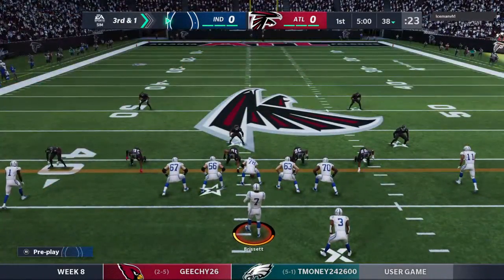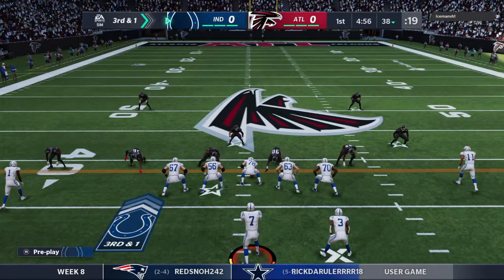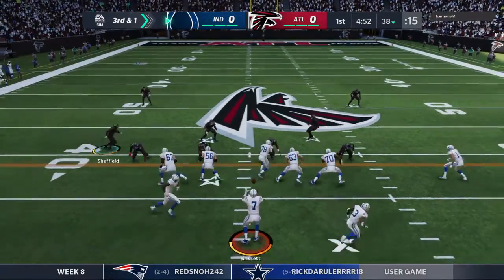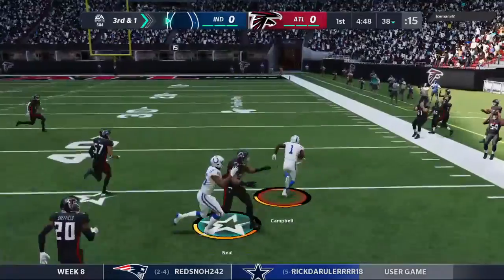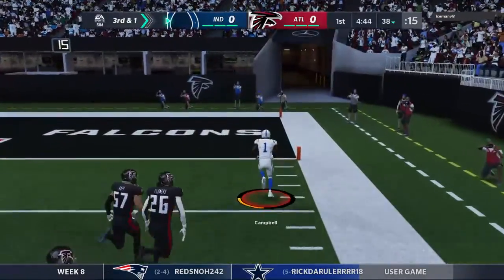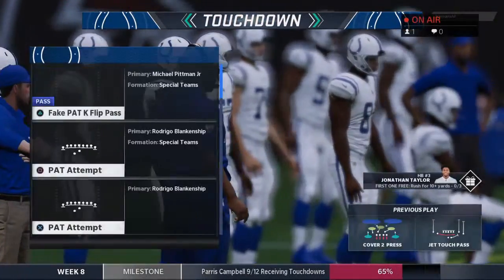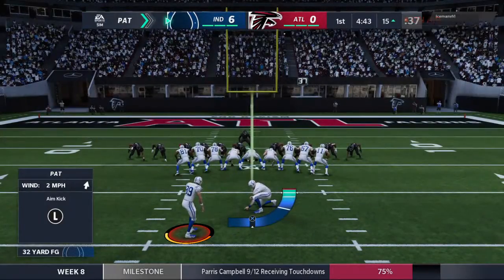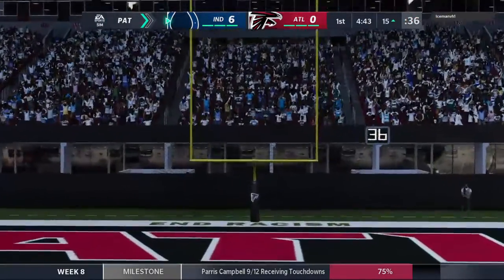Just play number 3 here on the opening drive, and it's an early 3rd and 1. He's got a 1st down and then some at midfield. There he goes, right side. You know what? Why don't you just touchdown, Indianapolis. To Paris Campbell hitting double digits with his 10th touchdown of the season. And the Colts are going to take a first-quarter lead.